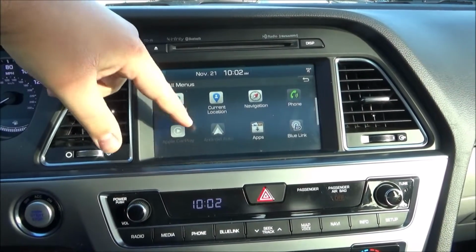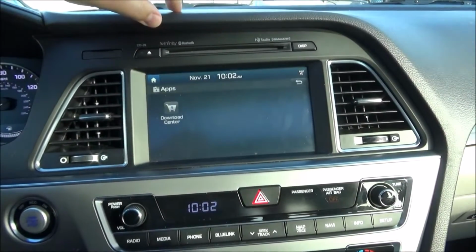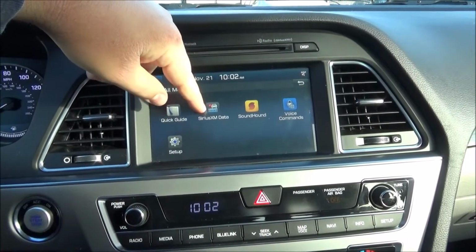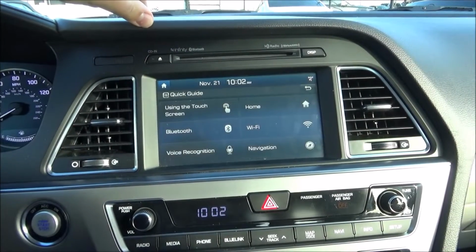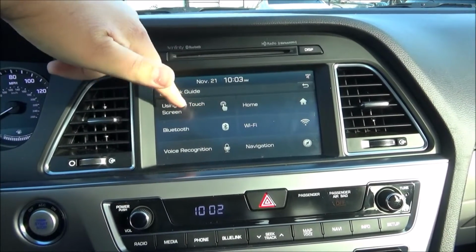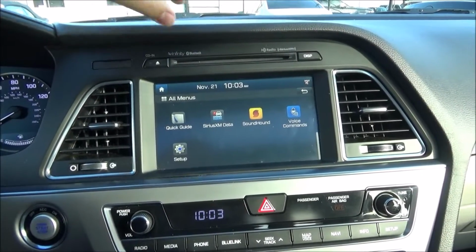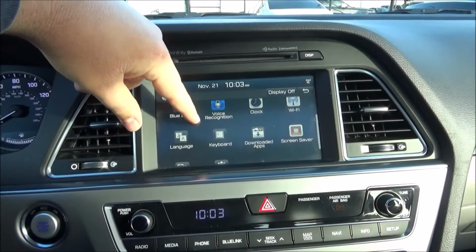Compare a phone, available Apple CarPlay and Android Auto, apps, Blue Link, SiriusXM Travel Link if you have a subscription. Even have a nice quick guide, help you get to know the system, and then setup, all sorts of things to configure.